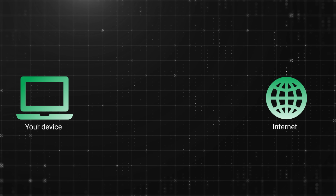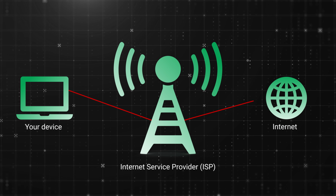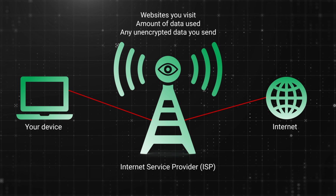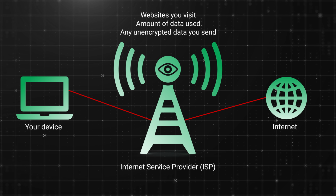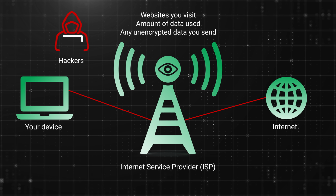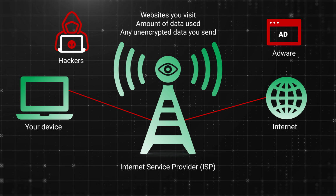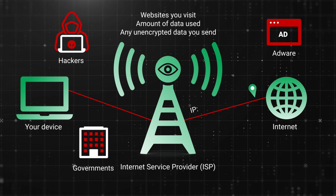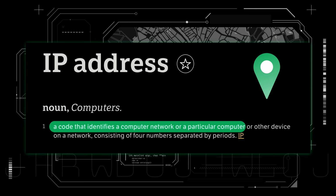To explain VPN functionality, you need to understand a regular internet connection first. When you attempt to reach something on the internet, your traffic goes through an internet service provider and then onto your destination. Your ISP can see what websites you're visiting and any unencrypted data you send. Plus, this leaves the doors wide open to hackers, invasive advertisers, and in stricter regimes, government surveillance. On the other end, the websites you visit can see your IP address. It's a string of numbers that identifies every device that's connected to the internet.